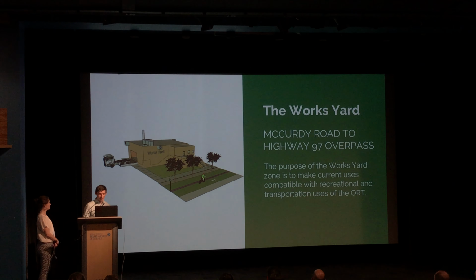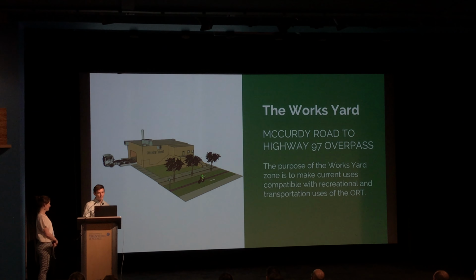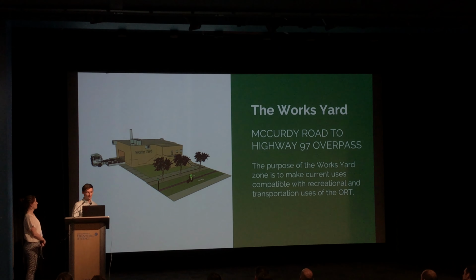Number 4 here is the Works Yard. This zone is very mixed with industrial and agricultural uses, and we recognize the city can't eliminate all of these uses in favor of higher density options. So the goal here is to really make this zone more compatible with the ORT by fronting onto the ORT so that loading zones and big trucks are in the back of the building away from the ORT, as well as adding lighting and amenities to make it feel safer for cyclists using the ORT in this area.